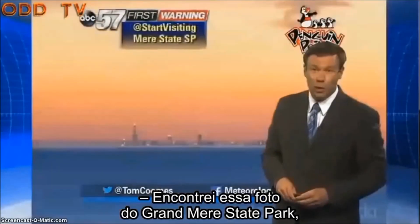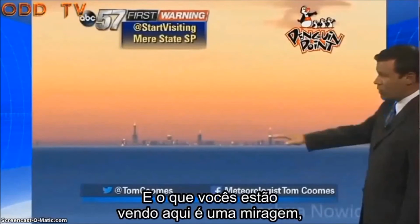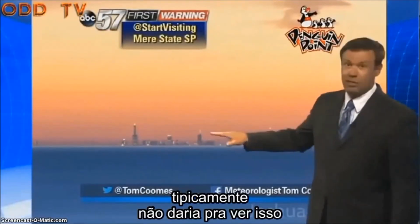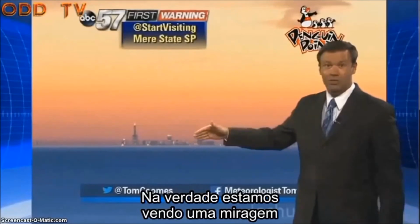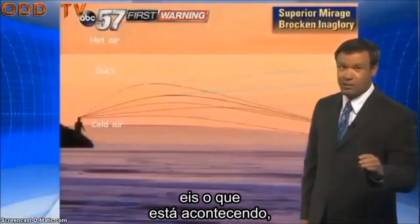I found this photo from Grandmere State Park. This is from Joshua Nowicki, and what you're seeing here is a mirage. We typically would not be able to see this from the Lake Michigan shore. We talked about this last night. Conditions are right on the lake that we're actually seeing a mirage of the Chicago skyline. Very interesting. Here's what's happening.